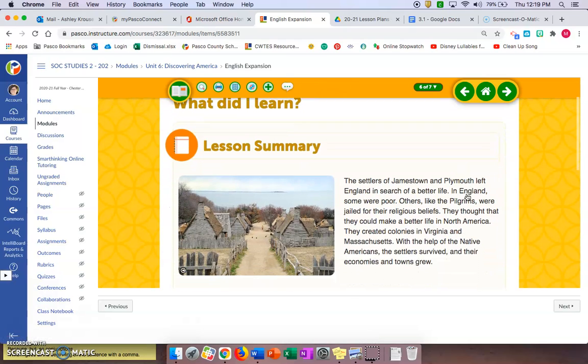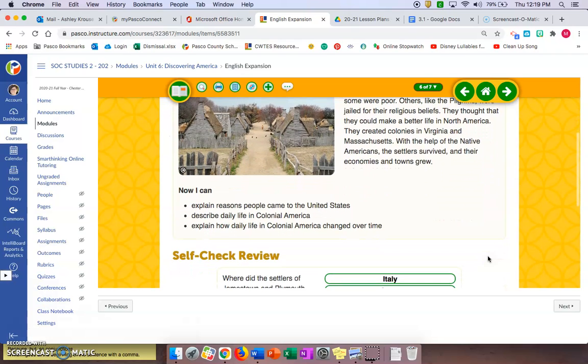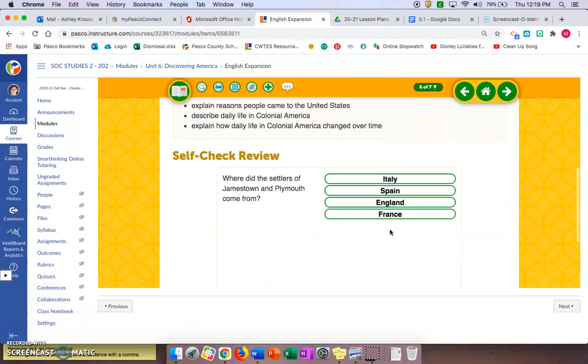What did I learn? Lesson summary. The settlers of Jamestown and Plymouth left England in search of a better life. In England, some were poor. Others, like Pilgrims, were jailed for their religious beliefs. They thought they could make a better life in North America. They created colonies in Virginia and Massachusetts. With the help of Native Americans, the settlers survived and their economies and towns grew. Now I can explain reasons people came to the United States, describe daily life in colonial America, and explain how daily life in colonial America changed over time.